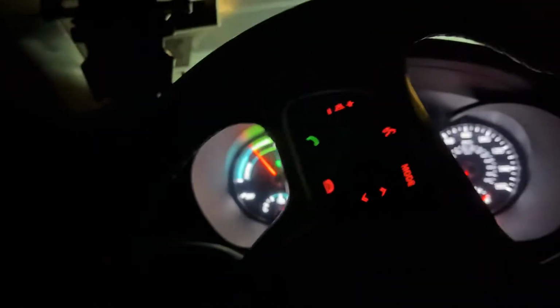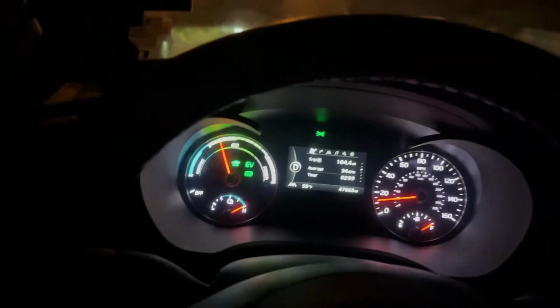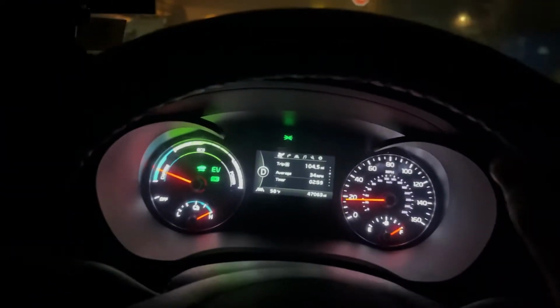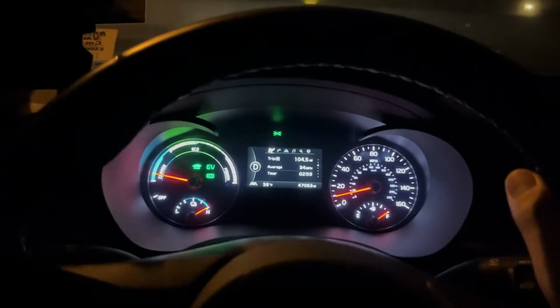I had a question come up a little while ago about whether the internal combustion engine fires up when the car is cold or when it's cold outside. The answer is yes, that does happen, especially if you have the climate control on. Even if it's not set to super hot, it will turn on just to get the activity going.